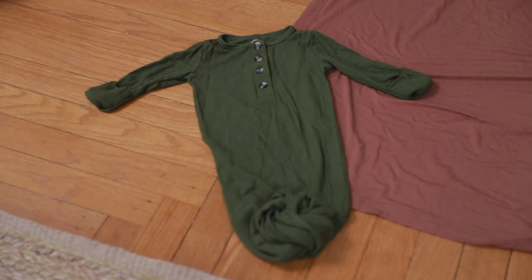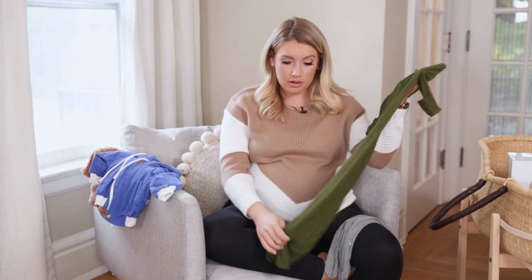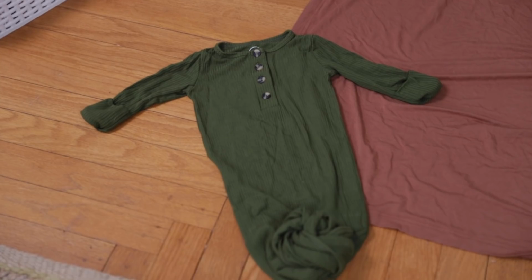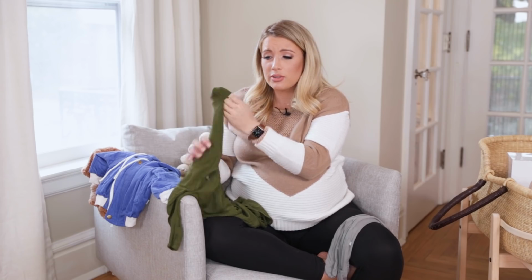What I love about these, they're also very soft. They come in really cute colors, like so many colors and so many patterns. But they are the sleeping gowns that tie on the bottom. And then they have these little tuck things for their little hands so they don't scratch themselves.